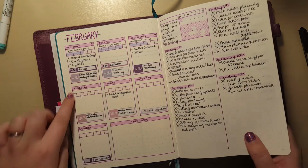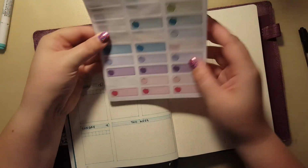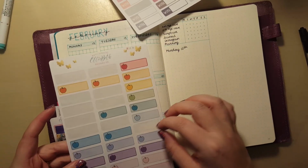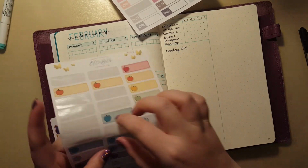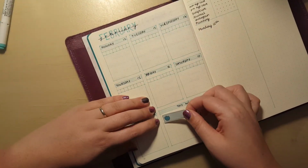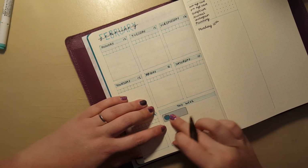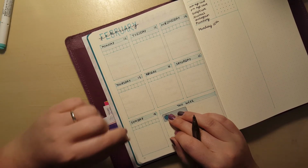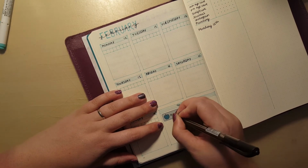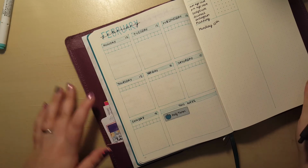So obviously I won't need any work stickers. However, I am going to put one of these in the this week box because it's half term. I know Rachel has some lovely stickers in this range that say half term, end of term, back to school stuff, but I use them all in my teacher planner. So the blank ones work just as well.